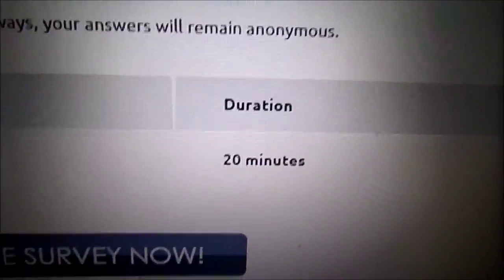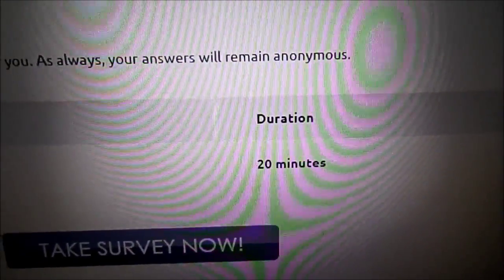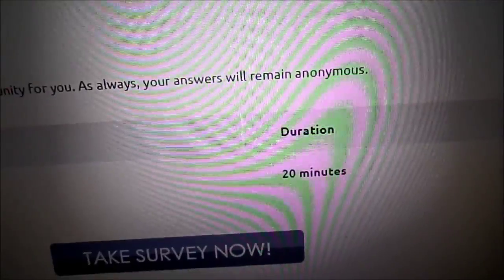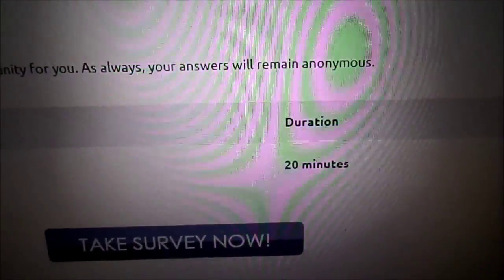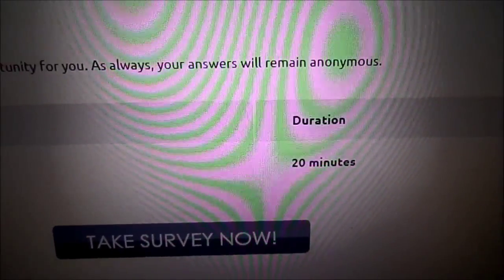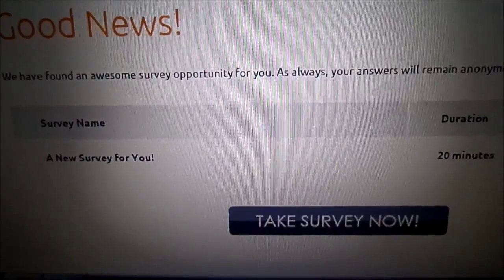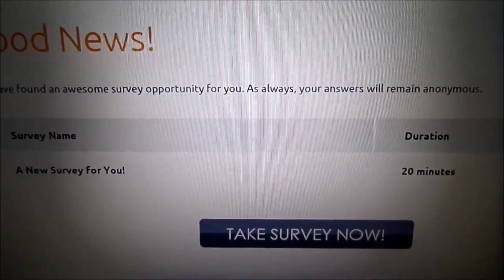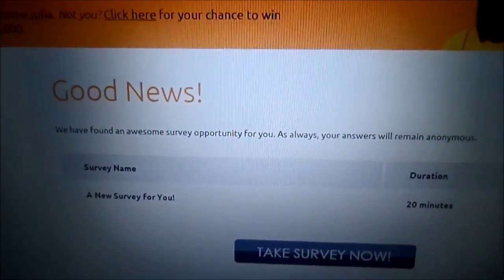And it tells you how many minutes, but this is always way higher than what it actually is. When it says 20 minutes, I usually think of it as like 10, because it's never as long as it says it is. I've had ones that have said it's going to be 40 minutes and only took me like 3, so don't really pay attention to that. Just take the survey, and most of the time I get movie surveys, and they'll just show you movies and stuff, and you have to review it.